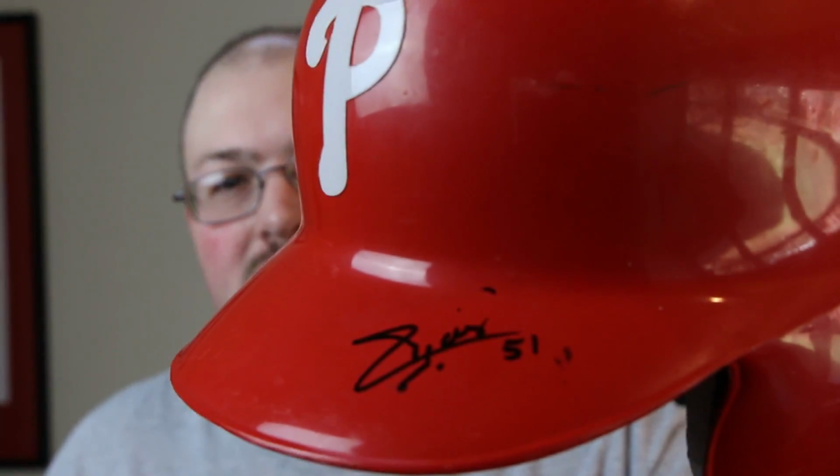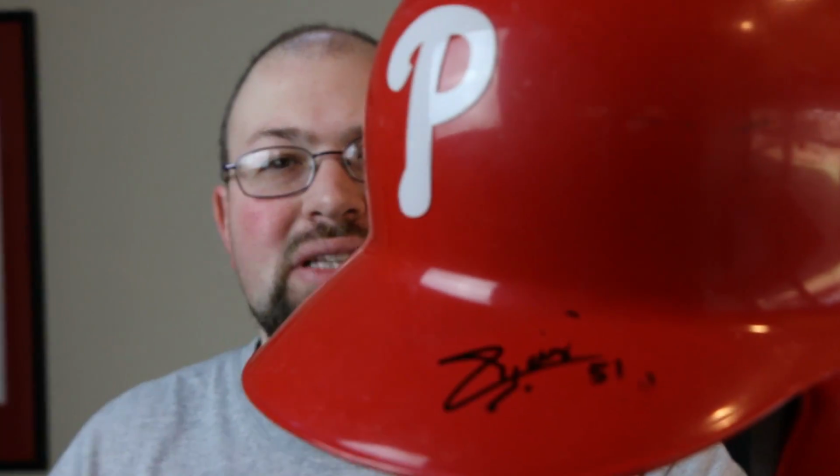It's pretty cool because I don't have any other helmets outside of Michael Bourne, who obviously his career hasn't trended in a great way. I kind of wish I got Ruiz on something else, maybe a bat or something like that. But I didn't realize how good he would end up being. And I think Carlos Ruiz is probably someone that a lot of people out there don't realize how good he was. He was a decent offensive player, nothing super special. But he was a huge member of the '08 Phillies team and all those teams that had success.